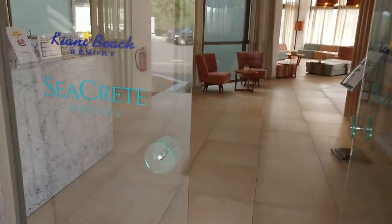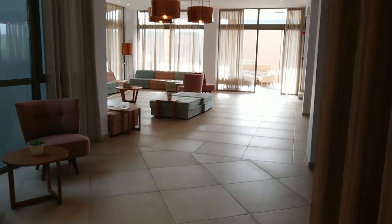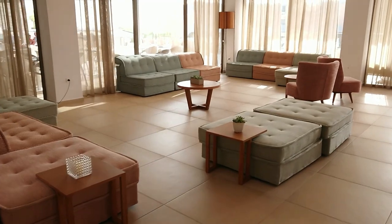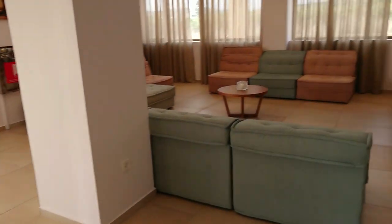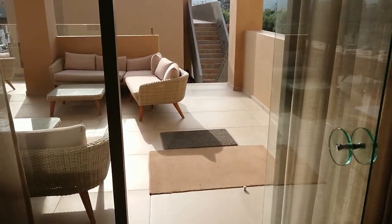So let's start our tour here at the new extension to the Kiani Beach Resort. Basically, there is two sections, and this is the new reception in Kiani Beach Resort 2, which is nestled between the first resort and the beautiful mountain. And you can see around the reception, it's really pretty, really beachy, and has access to some lovely areas to sit and relax, and outside as well.